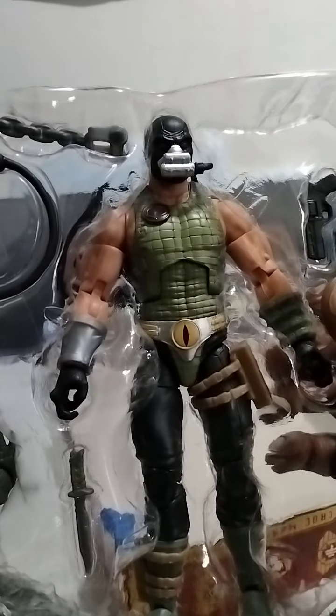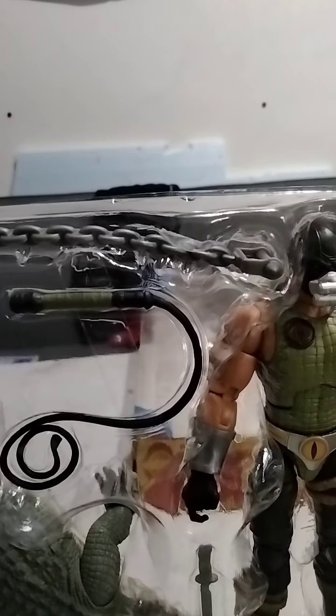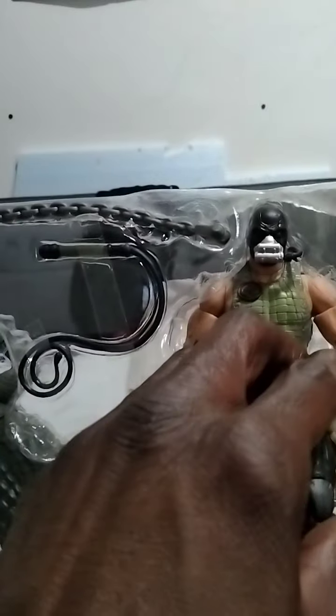There's the brochure, whatever you want to call it. And there it is. Croc. I've been looking for this guy forever. Alright. Enough with the music. Cut, cut, cut. Love the music. Love everything about G.I. Joe. So here we are. I am going to start by taking Croc Master out first, because he's not taped in or tied in. He's just sitting in his mold.